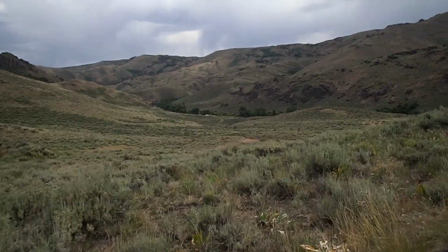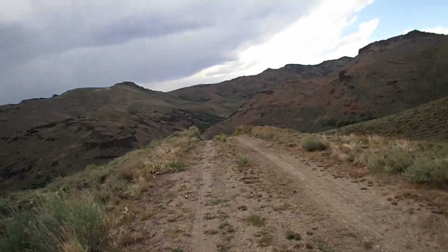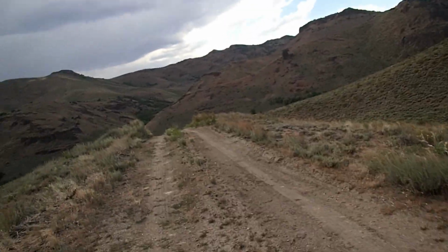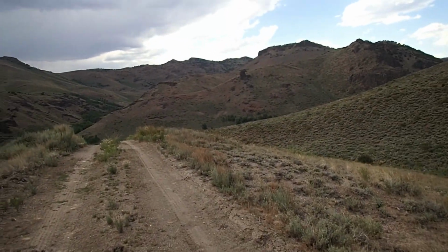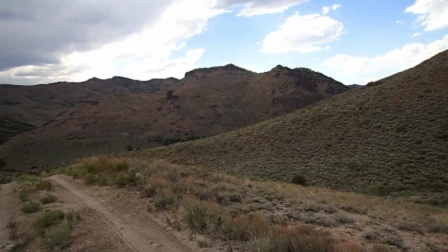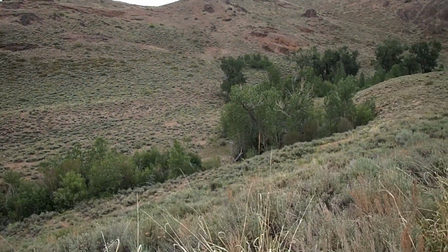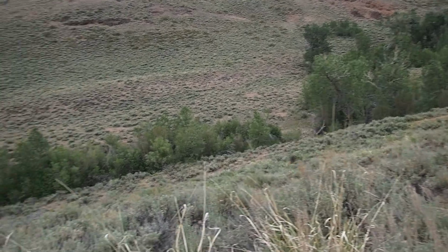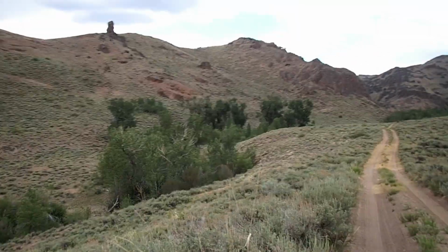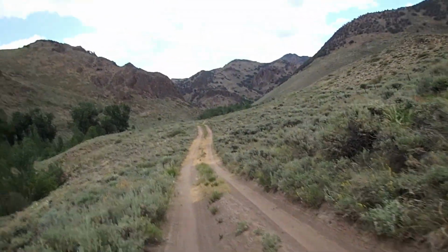Some kind of ranch operation over there. Sometimes it's good to know that there's people out here that can help you in a bind. Mechanical or any other issues, you know what I mean? It's the sound of flowing water. We don't get to hear that too often out here, do we?